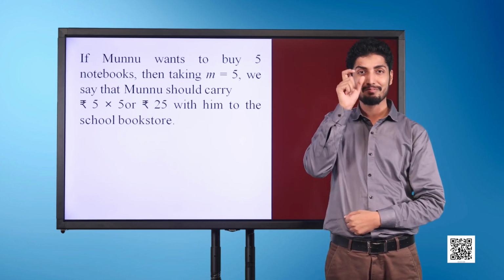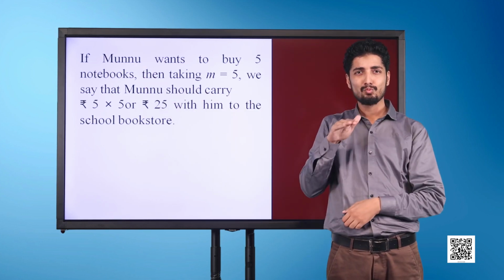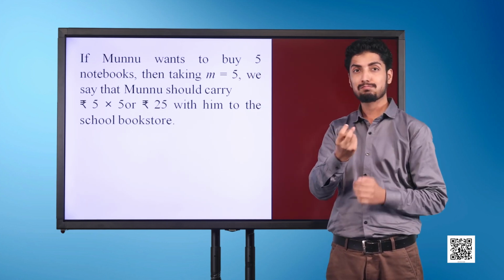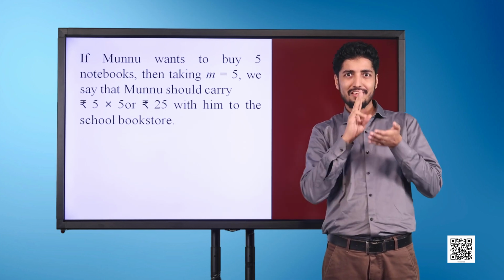If Munnu wants to buy 5 notebooks, then taking m equal to 5, we say that Munnu should carry 5 rupees multiplied by 5, or 25 rupees, with him to the school bookstore.